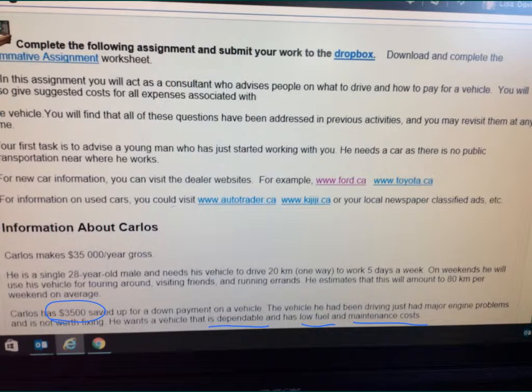If you decide that Carlos should purchase a new car, then you could go to any of the dealer websites. There are major manufacturers in Canada for cars. I started you off with a couple like Ford and Toyota, but you could also try GM and Chrysler. Who else? Hyundai. I'm drawing a blank. Dodge, maybe. Things like that. You can find all the new car websites.